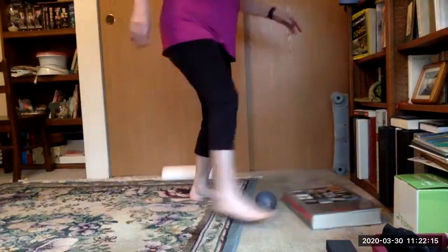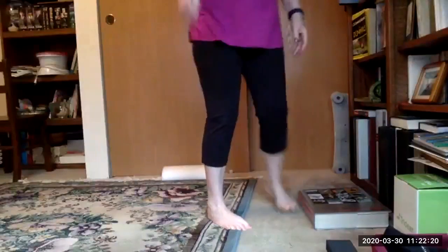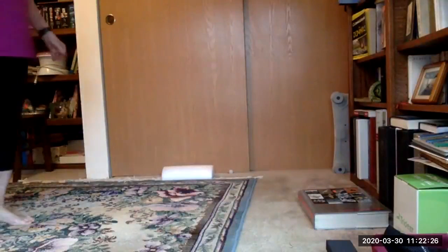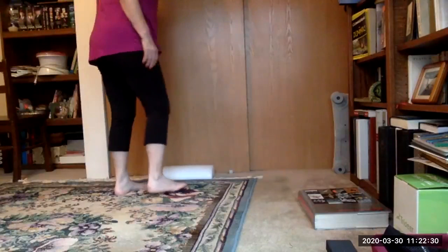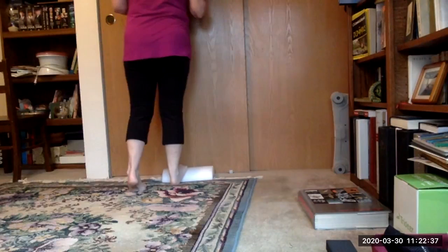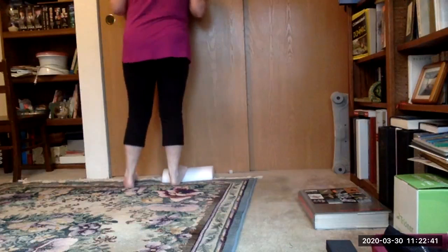For people who don't have this half round, I do highly recommend it, by the way. It's not very expensive. It's available on Amazon. And they're great for a lot of things, but this is the main thing I use it for, ankle calf work. So Kathy's going to put her right foot up on the half round and the heel down on the floor. And the other foot is down. So Kathy, make your other foot, yep, standing.